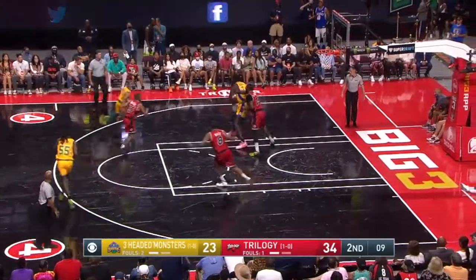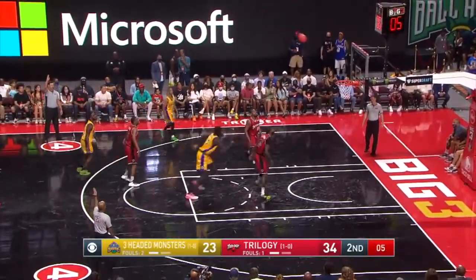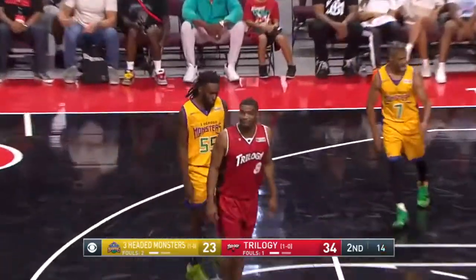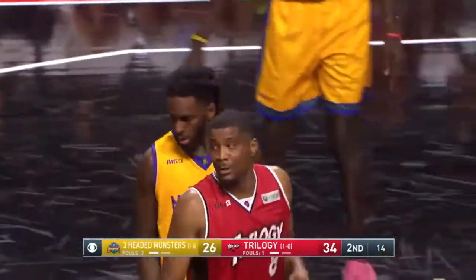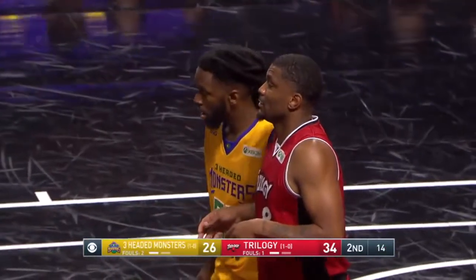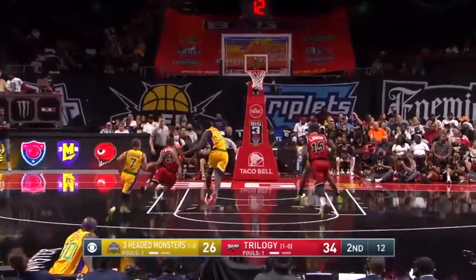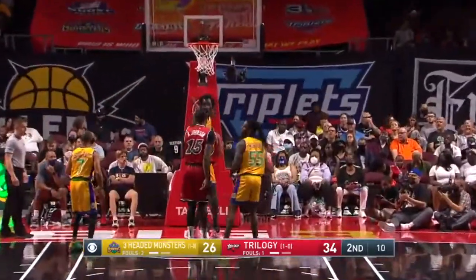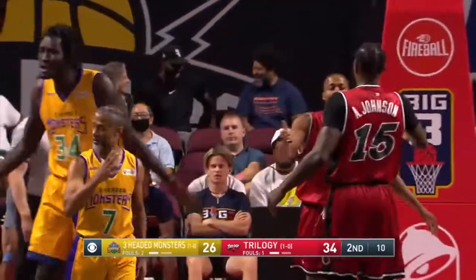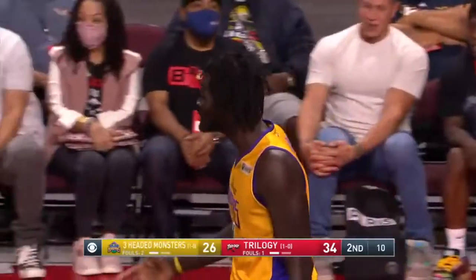Abdul-Rauf for Njai. Murphy over White, the three is good. Kevin Murphy drills it. Big reason why the three-headed monsters are staying alive. Yeah, and Murphy needs to be more aggressive, and his teammates need to get him the ball. Briscoe, the scoop, missed it, but he kept it away from Njai, who was called for the foul. And Briscoe gets a free throw. Murphy with 12 now. He's made 5 shots for the three-headed monsters.